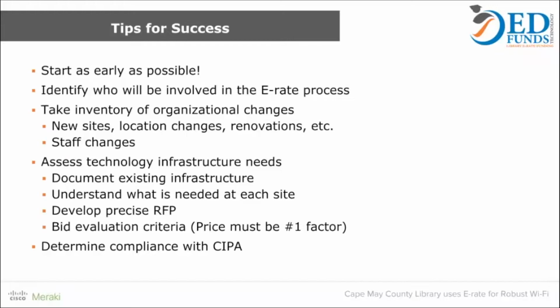The next thing you want to do is take note of any organizational changes. Did you add new sites? Did you change or move any of the sites? Did you add more square footage to an existing site? That is typically what we see, is that many libraries add square footage. And because the budgets are based on square footage, you want to make sure you memorialize that so that you can increase your budget and get more funding to support extending connectivity to that section of the library.